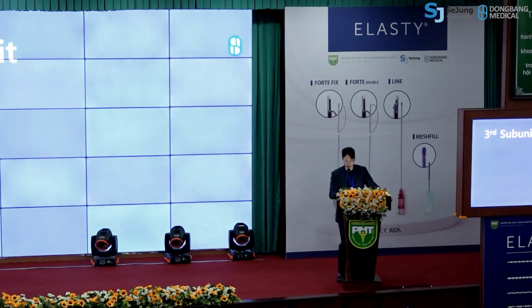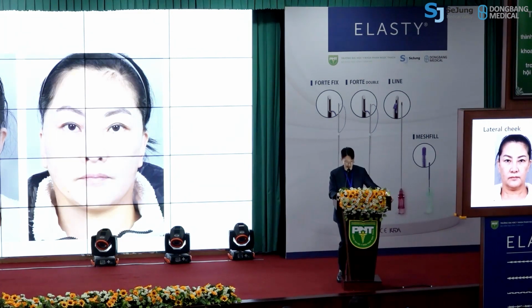The last subunit is simpler, but most important to control. The component of this unit is only one: lateral cheek fat. Can you describe what is different between the pre and post-operative pictures? Can you see? There is a difference. Her nasolabial fold or marionette line is also improved, yes, but the first thing that catches my eye is the change of the facial shape. Her face looks square and long before the procedure. After the procedure, her facial shape is close to a circle, like kids or teenagers.